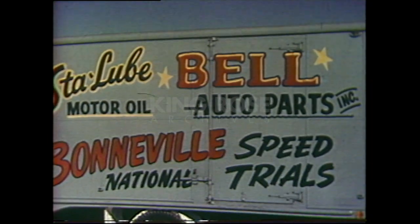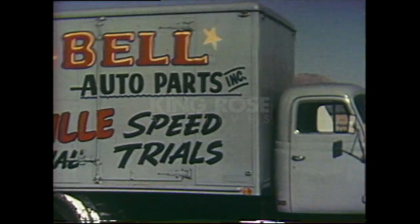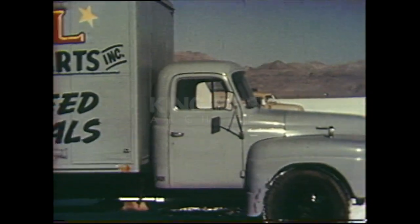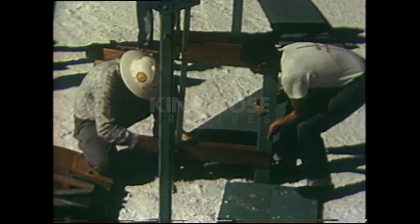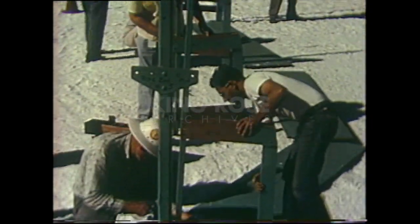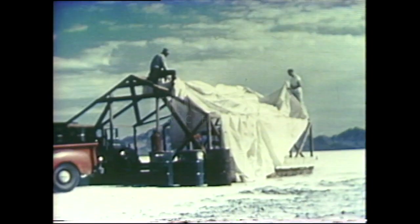Several companies transported their facilities right out to the salt for the convenience of the participants. Bell Auto Parts assembled a speed shop right on the salt. And Firestone set up a tent to service the special Bonneville tires that the high-speed cars ran.